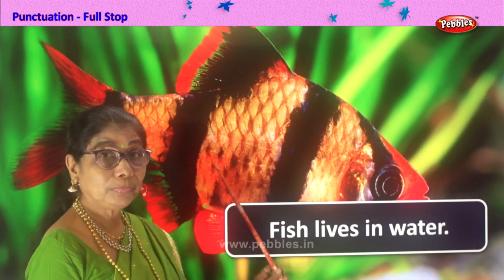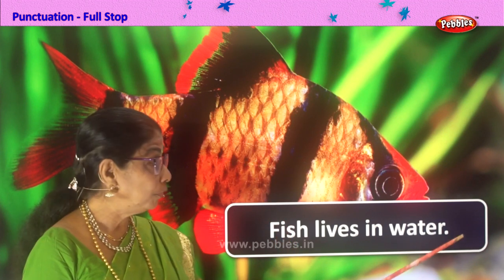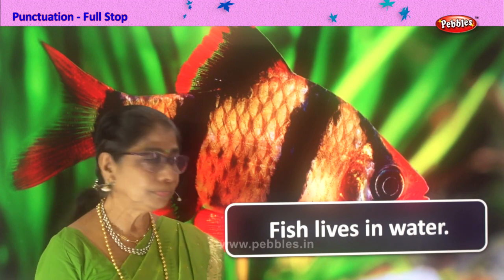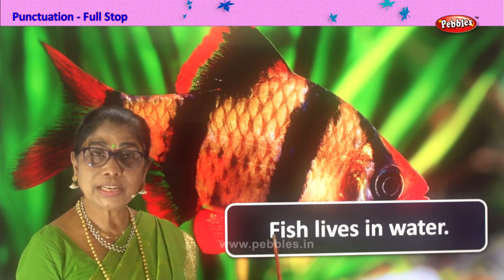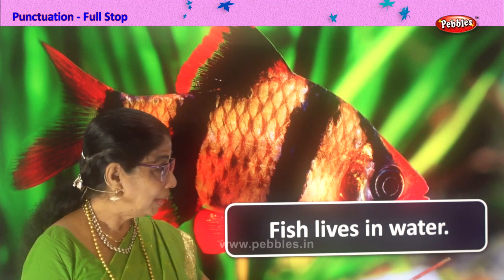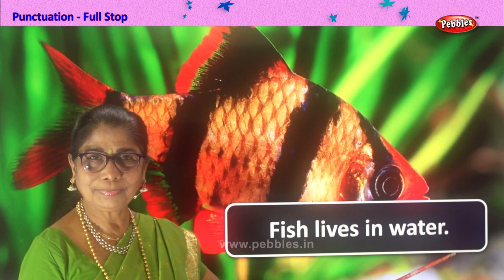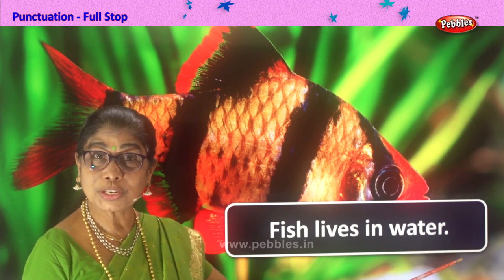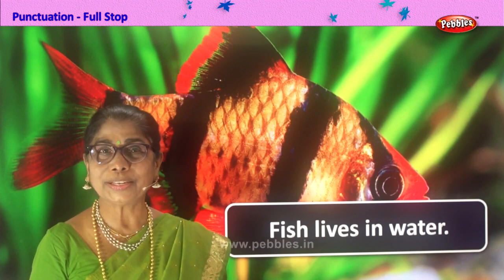Look at the sentence. A colorful fish is here. Yes? We are doing punctuation full stop. Every sentence begins with a capital letter and ends with the full stop. Let's read together. Fish lives in water. Fish is the first word, so capital letter, fish. Fish lives in water. And here we end it with a full stop. Fish lives in water. Are you enjoying the exercise? Reading the sentence, filling in with full stop. That's the punctuation we are looking at. Because it's a sentence, it also begins with a capital letter. Good. Let's go on to another picture.